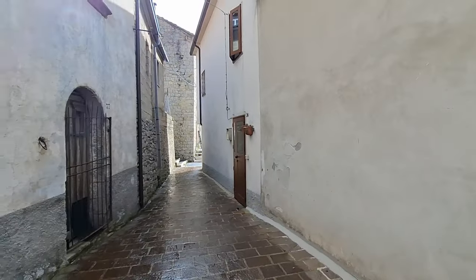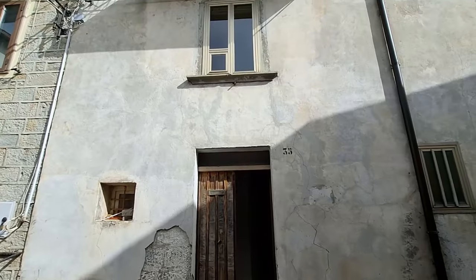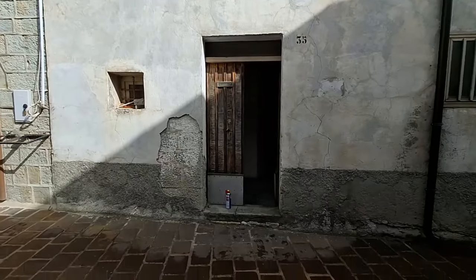The roof was renovated recently and the house is in habitable conditions. It just needs some internal revamping and maintenance work, and it's on the market for 20,000 euros.